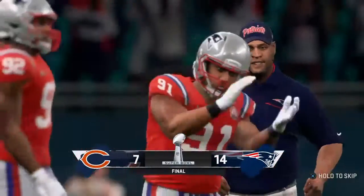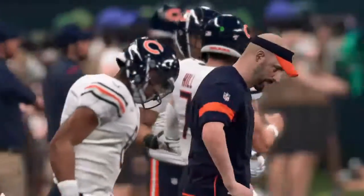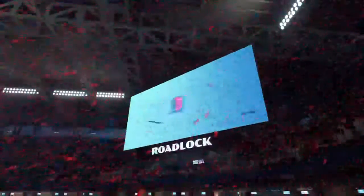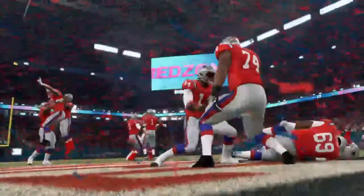And it's another Super Bowl title for the New England Patriots. And their remarkable season ends in the most remarkable of ways. They get to put next to their name, Super Bowl champion. And they can't ever take that away, can they?